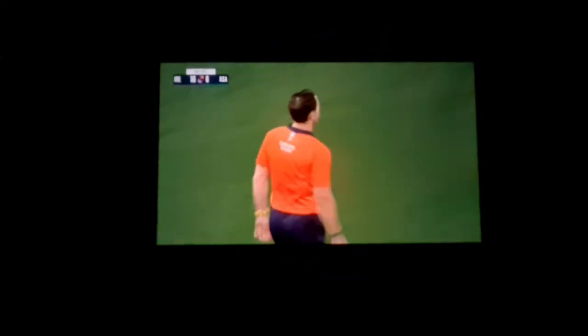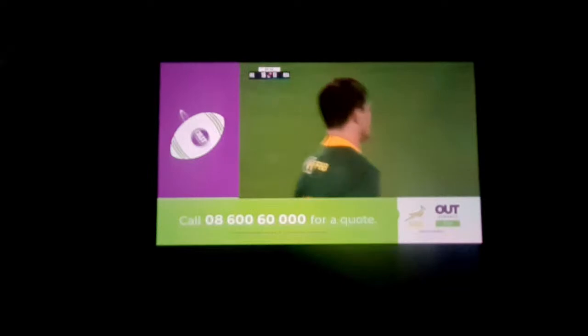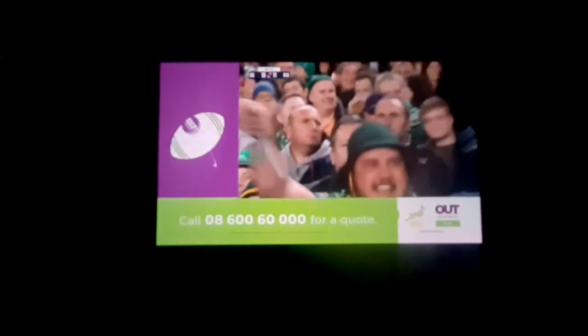So Franco Mostert off the bench, with a third test try, first against Ireland. South Africa back within 5 points with a kick to come, which will be taken by Cheslin Kolbe. Yeah, and I must say, Willie Le Roux coming in at first receiver has made a difference. That's the kick that Willie Le Roux put in.